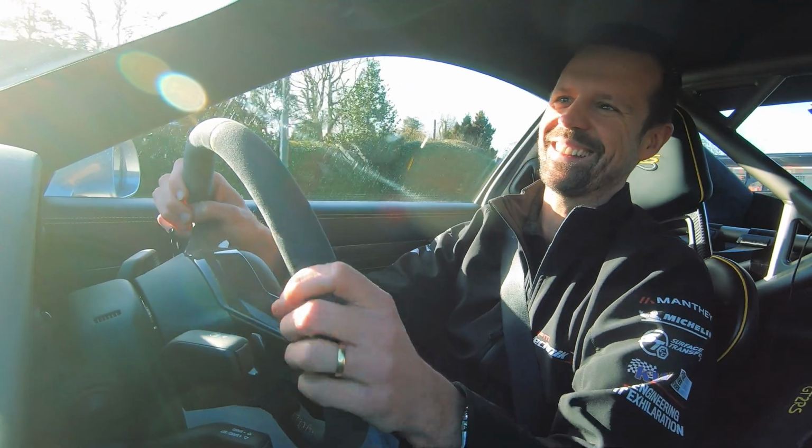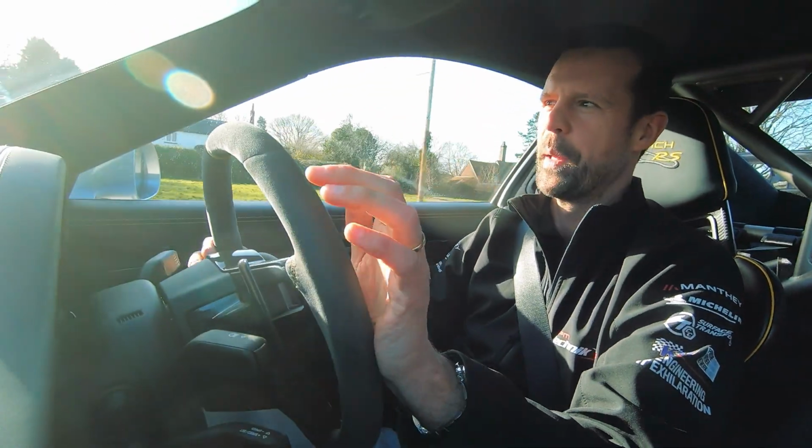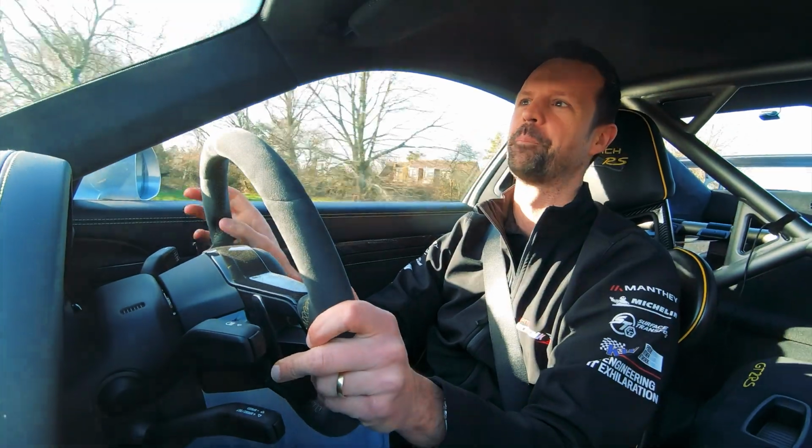And I reckon that, for me, that's got to add to a real world ownership proposition of something like this. Because again, why we buy these cars is for the smile they put on your face. And the other thing is that you can hear that when you've got a passenger next to you.